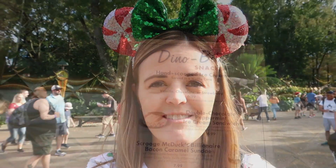And now we're heading for our next treat, and it's here in Dino Land, so that's convenient. And it's over here, we think, next to Restaurantosaurus at Dino Bites, I believe. So we're gonna head over there and see if that's where it's at.